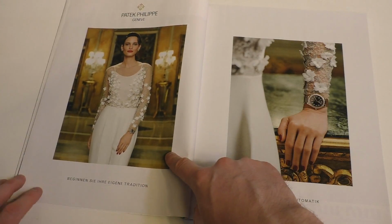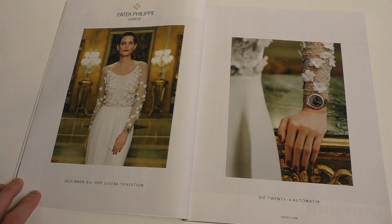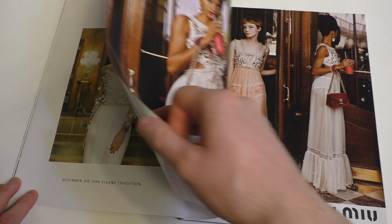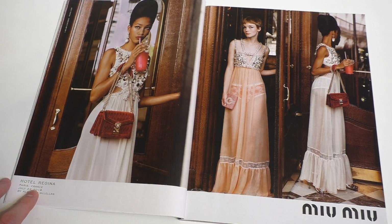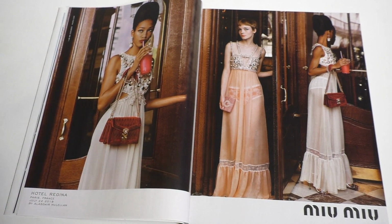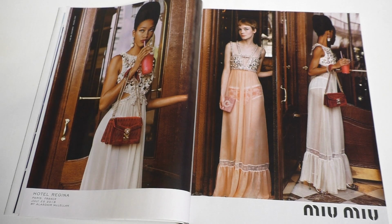Then we got Patek Philippe Genève. I never heard about this. Must be a watch producer. Alright. So we got next one, Mio Mio. And what is this? A milkshake? She's drinking an interesting drink.